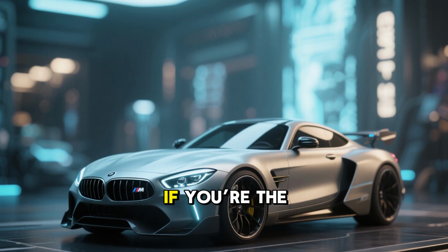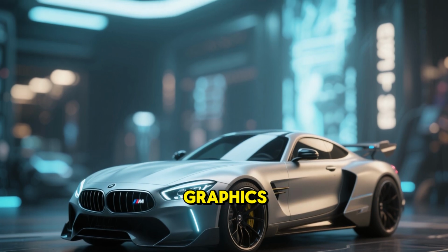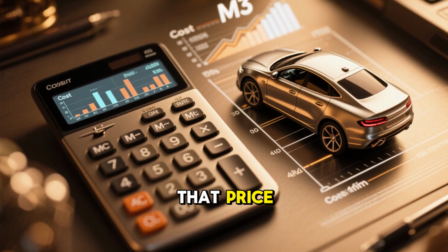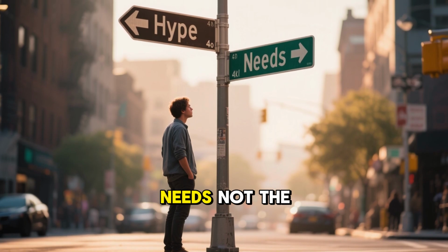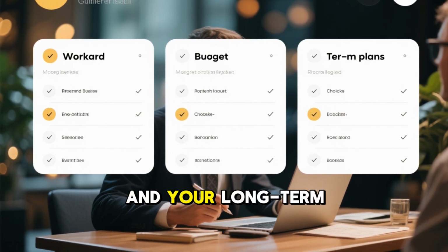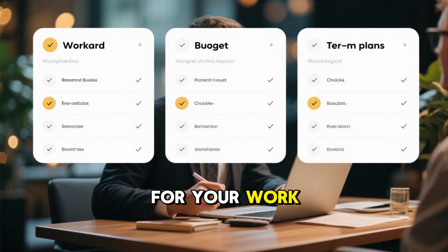On the other hand, if you're the kind of buyer who wants long-term future-proofing, the M3 models offer improvements in graphics, performance, AI capabilities, and efficiency. They cost more, but for some users, that price difference pays off over the years. Your choice should always match your needs, not the hype. In this chapter, I'll help you match your workload, your budget, and your long-term plans to the right MacBook, so you're not overpaying or buying something that won't hold up for your work.